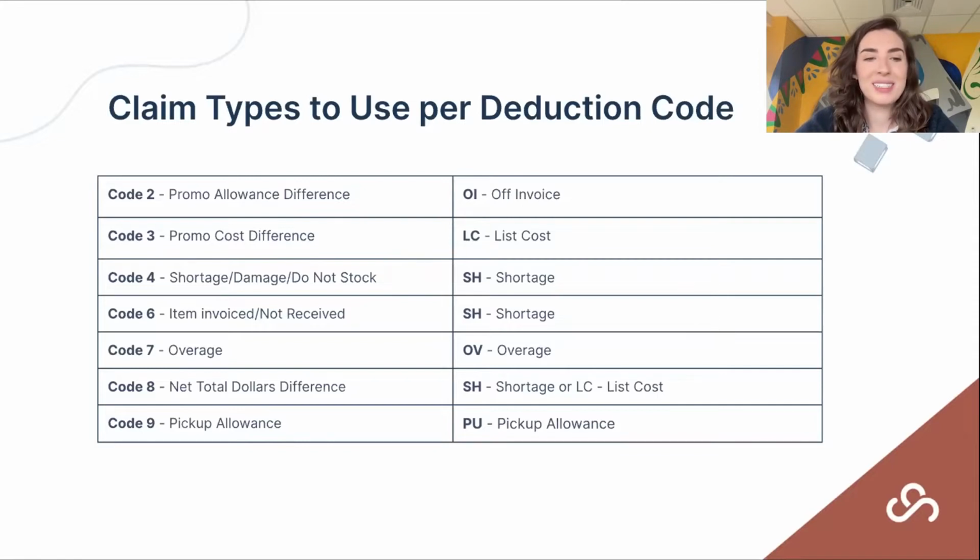pay per unit. And then code 4 and code 6 kind of get lumped together because these codes are both on shortages. So a shortage is going to be when you meant to ship Kroger 10, but they come back and say, nope, you only shipped me 4 or 8. And then 7s are overages, which is kind of the opposite of that.